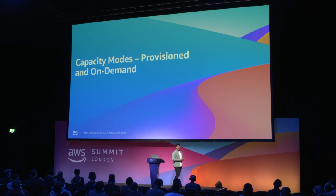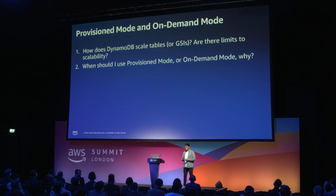And what we're really trying to understand here is which should you use and why. But first I want to take you through how DynamoDB actually scales the data, how we scale it under the hood, and are there any limits? And if so, what are they? Then we'll take a look at capacity modes. Should you use provisioned or on-demand, and what's the reasoning behind each?